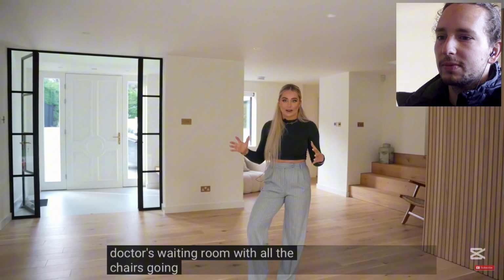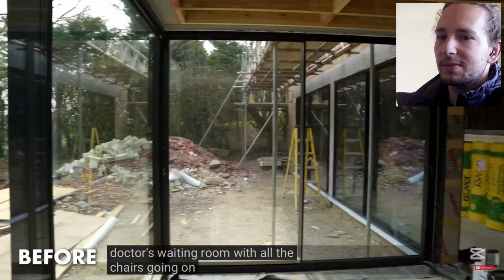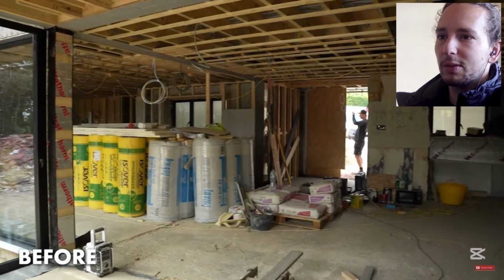But I was a bit scared that it was going to look a bit like a doctor's waiting room with all the chairs going on. This was not cheap, but looks very healthy.